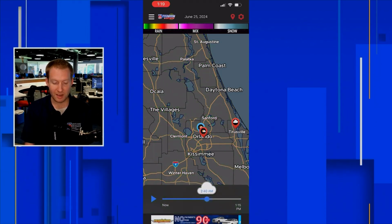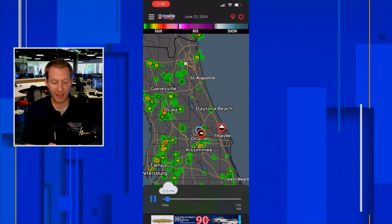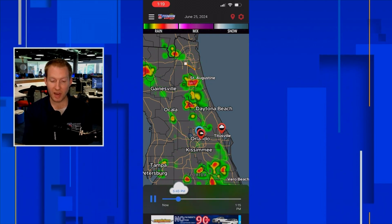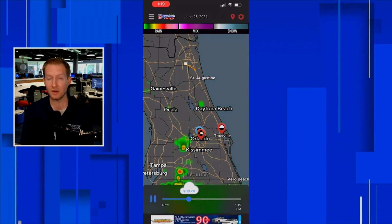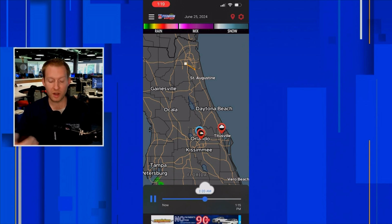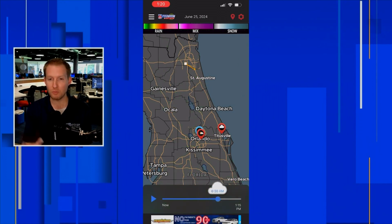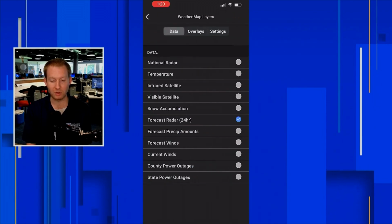You can take your thumb or finger and just scrub it across the bottom of your screen, or you can hit that play button, and it's going to take a second to load, and then it's going to generate the future radar of, again, the model data. It's the same model data that we get, exclusive to the station here, that we are going to pump right into that, so you can kind of see what's going on over the next 24 hours. You can pause it and then take the cloud back, moving it forward or backward. You can do it at your own pace as well.